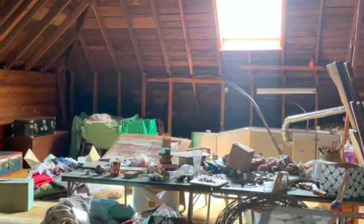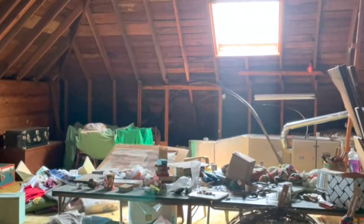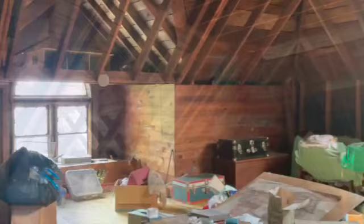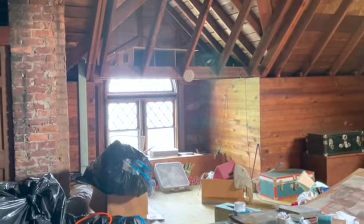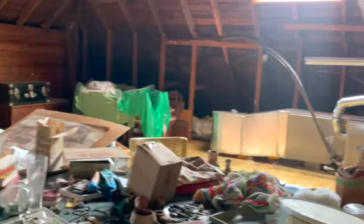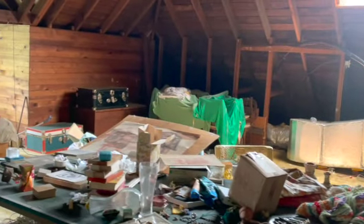Oh, people pay big money for this type of structure. Man. Look what a pretty window. Oh, I know, it's amazing. And the brick. We're just swooning over exposed brick right now in design trends. It feels like a dinner party up here to me.